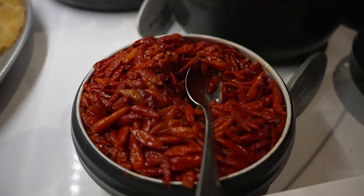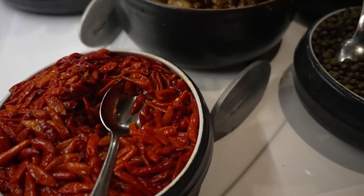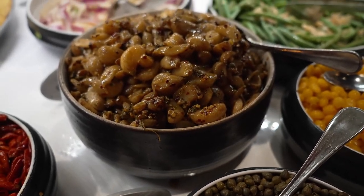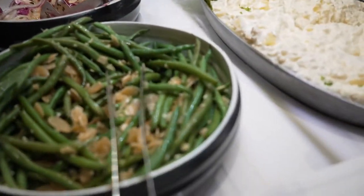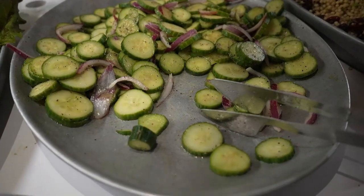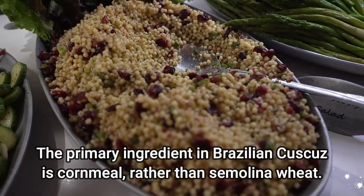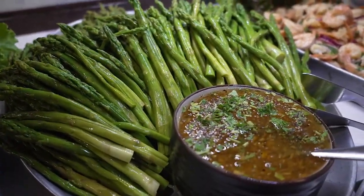And then here are the peppers. In most Brazilian barbecues, you will find different kinds of peppers on the salad bar, and here they have a couple of different types. Then, of course, no salad bar in a Brazilian restaurant is complete without a good potato salad. And here's a couscous, by the way, and this is a Brazilian-style couscous. It's not your typical Middle Eastern couscous that you're used to. Asparagus, shrimp, smoked salmon and cheese.